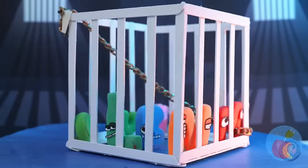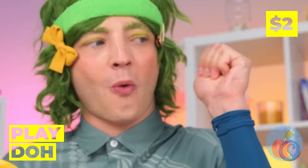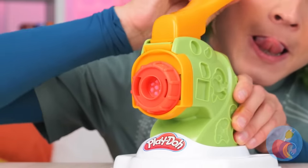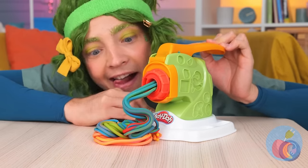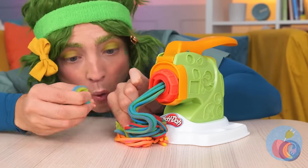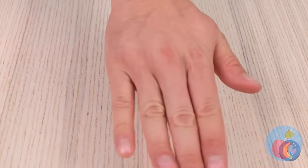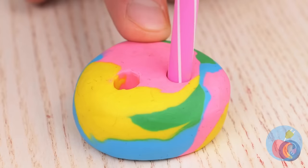Ooh, these are some bad letters. Just kidding. They're only Play-Doh. So let's try out our new toy press. Oh, it makes rainbow pasta. Roll it back up. Flatten it. And why not add some eyes?